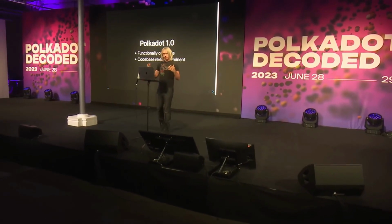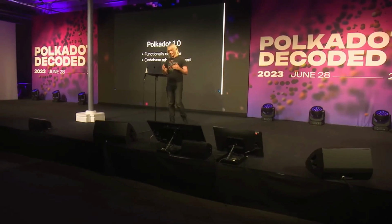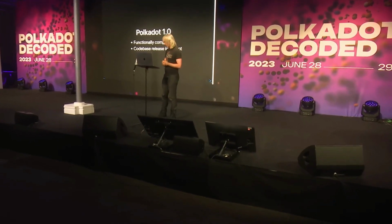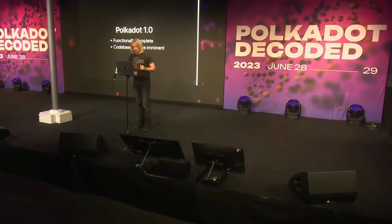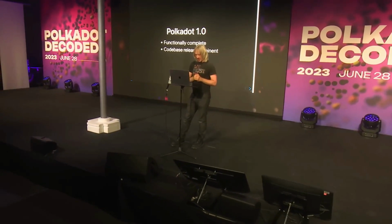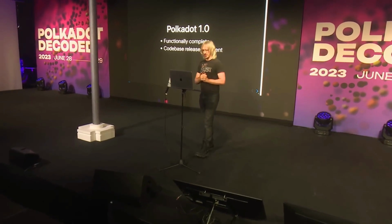I'll start with just discussing briefly what Polkadot is and what state it's in. It's functionally complete in terms of what was originally covered in the paper that I wrote many years ago, almost 7 years ago now. And the code base release for Polkadot 1.0 is imminent.